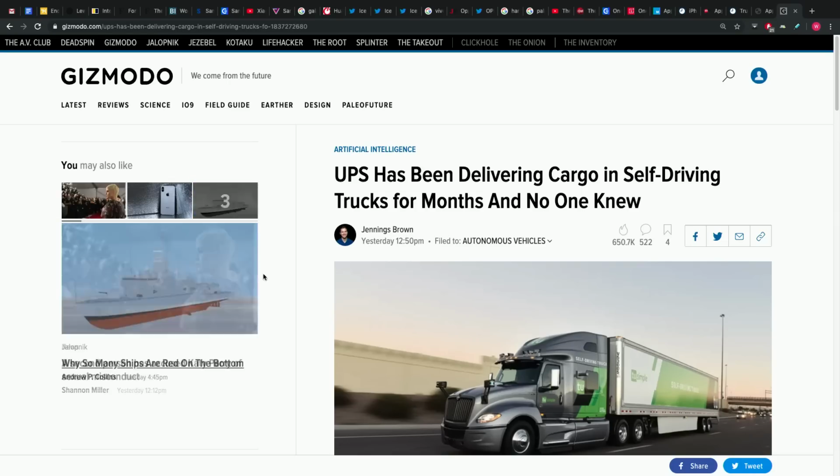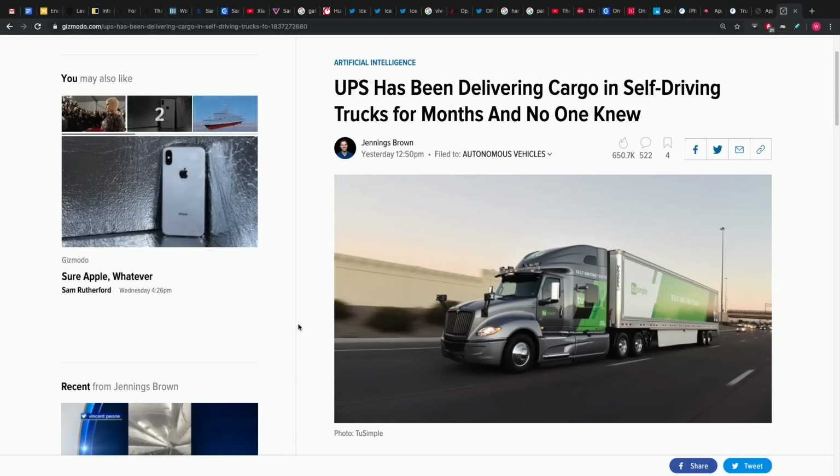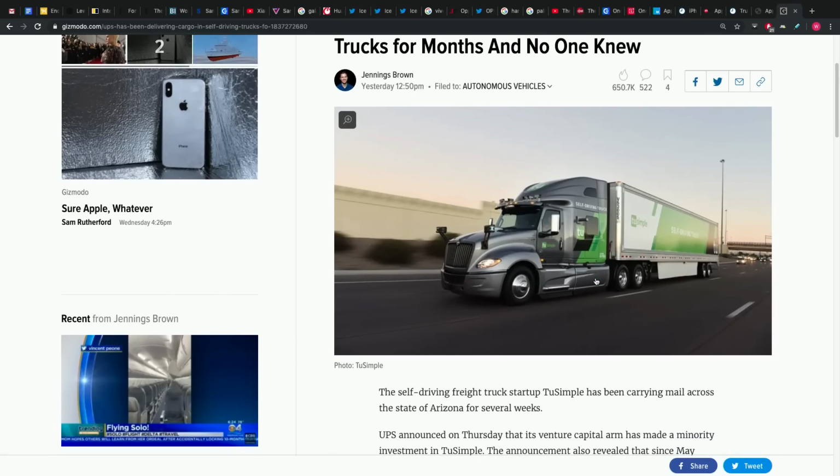So, you remember we were talking the other day about Tesla working on those self-driving trucks to deliver goods, and how they wanted the trucking business to be self-driving, autonomous. Well, it turns out it's already happening, but not with Tesla. UPS has been delivering cargo in self-driving trucks for months now, and no one knew about it, according to Gizmodo. Now, their trucks look like normal trucks, but they have the hardware installed to allow them to be autonomous. If you didn't know what you were looking for, the side of the truck says TuSimple, which is the name of the company. They're a startup, and they've been carrying mail across the state of Arizona for several weeks.